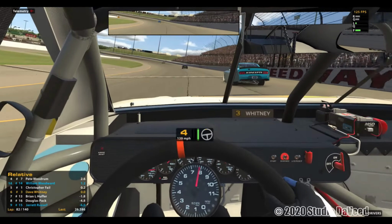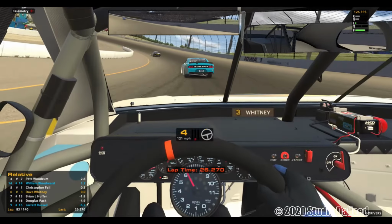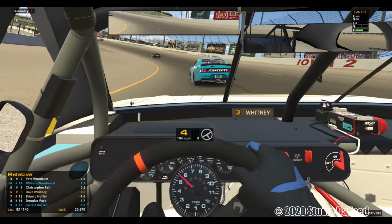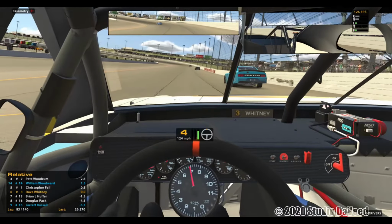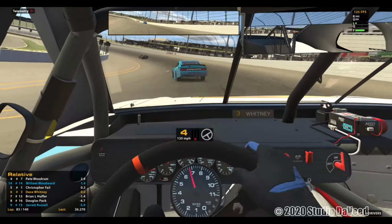I think the preferred line is kind of in the middle. Down low doesn't work, up high doesn't work. Kind of just try to stay in that middle lane. I don't know, I'm making this up as I go because I've never been here before. So far it seems to be working, eh? Bluffing my way through it.